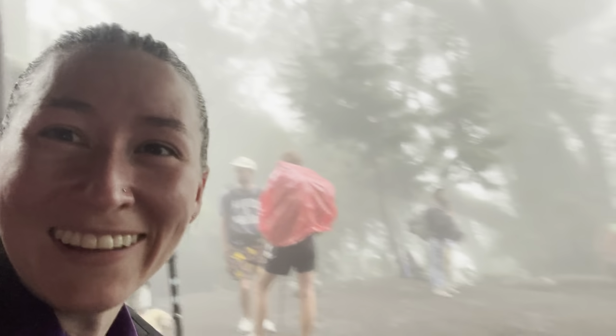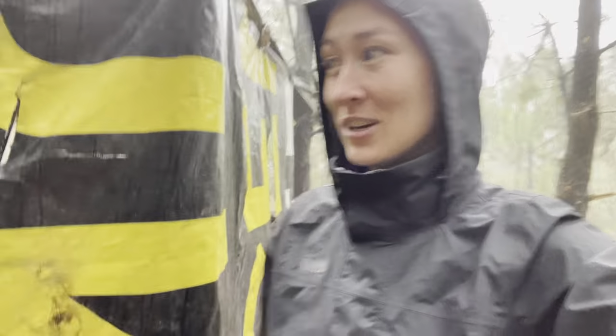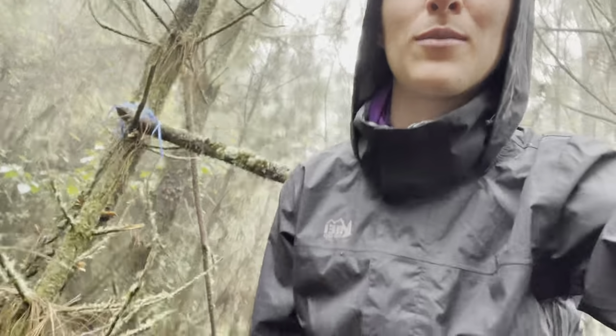So we made it to the registration area. And when I thought this hike would be difficult, it's difficult. Yeah, so here we are at the registration building. Got our tickets. So we have just stopped for lunch in our little hut, and we had plant-based meatballs and some mashed potatoes, which is super yummy.